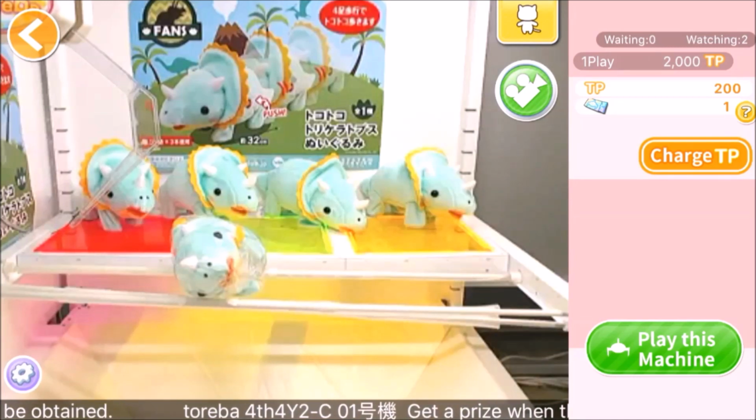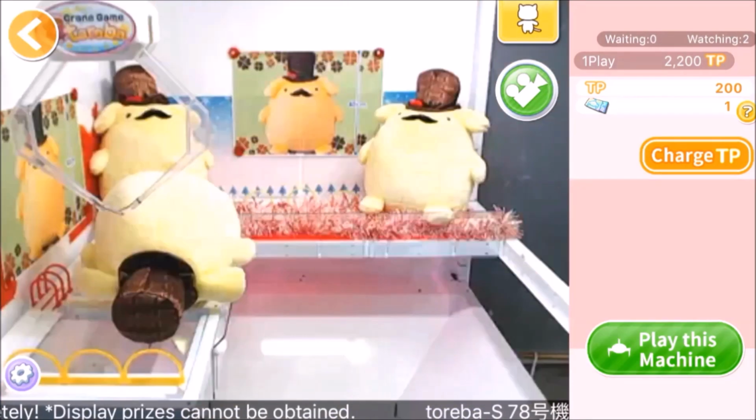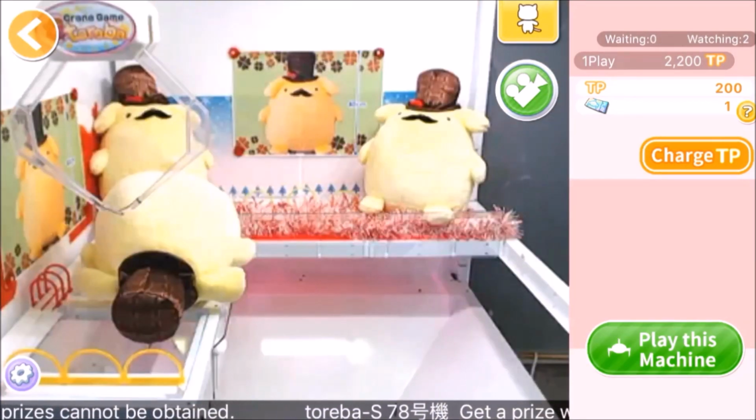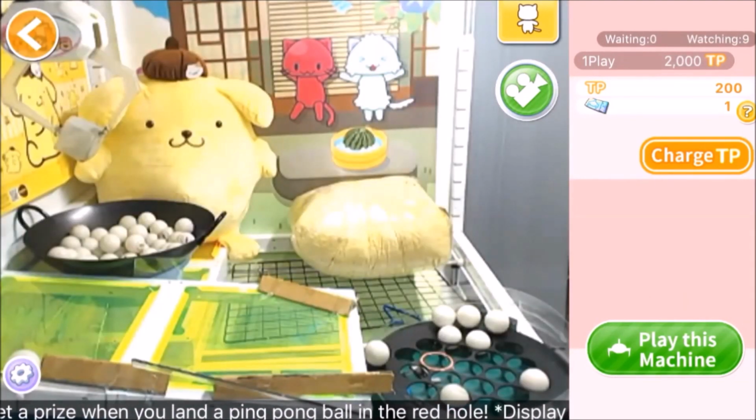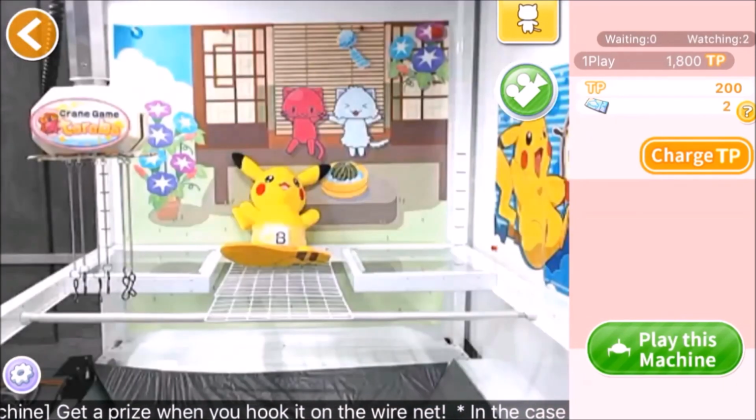For example, this particular game requires you to pick up a prize and drop it through the bars. Other games will ask you to pick up prizes or maneuver it so that it falls off a platform. This machine will actually ask you to pick up a ping pong ball and try to drop it into that red hole. And there are other games that are really hard, like picking up a grate with just a fish hook. Anyone who really wants a challenge will probably want to play that fish hook game.